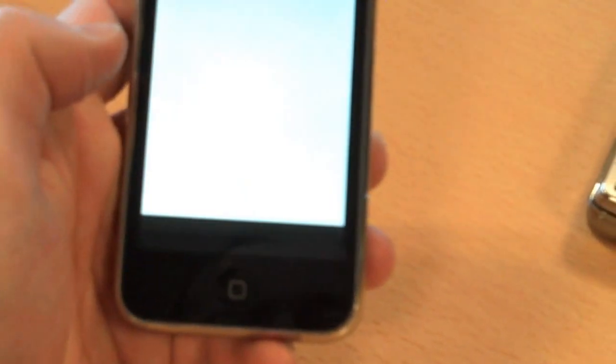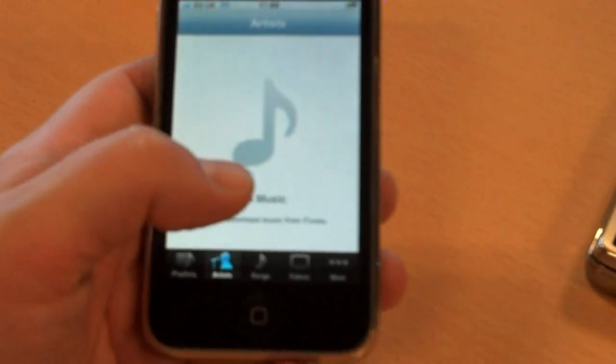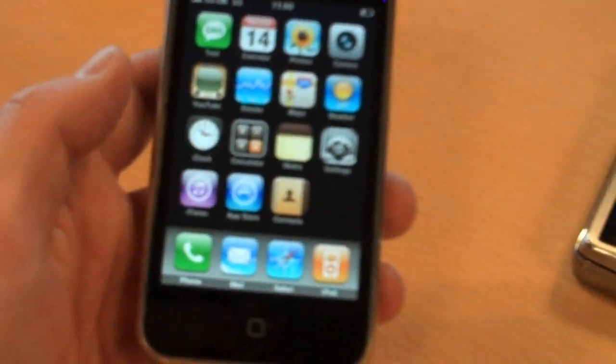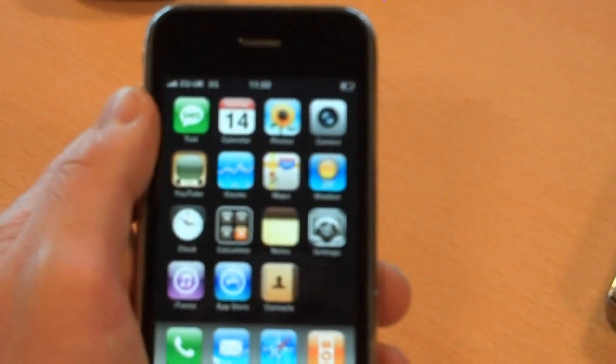iPod. So that's my iPod tunes. Now, from what I know, you can't just drag MP3s onto here. So I've got a huge collection of MP3s which I've downloaded from reputable places, but I can't play it on this. So that's a bit of a down point.